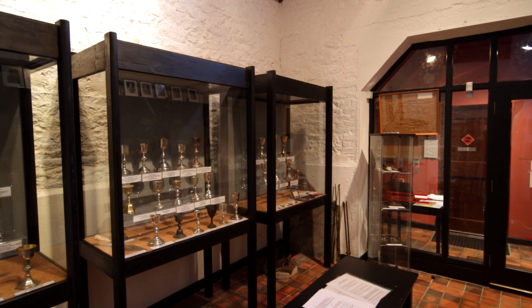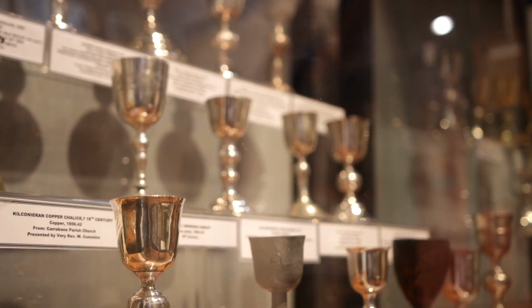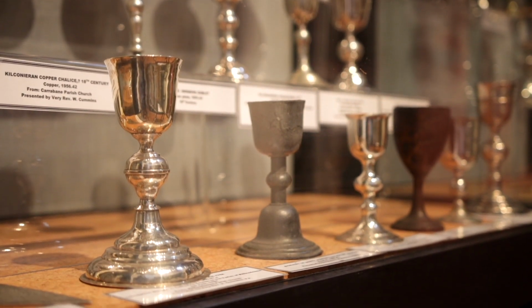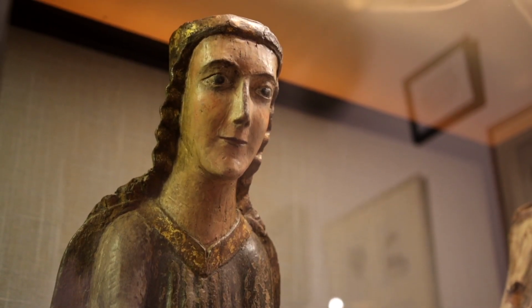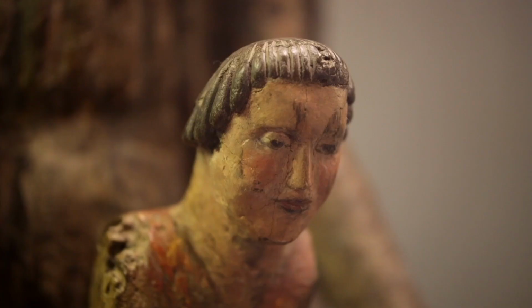There is an extensive collection of chalices and silverware here in the museum, all of them associated with the Diocese of Clonfert from various parishes throughout the diocese, and they all have a strong historic link with this place. And another item I draw your attention to in the museum is the Kilcarbon Madonna. It's a wooden statue of Our Lady and the Child Jesus. It's dated the late 12th, early 13th century.